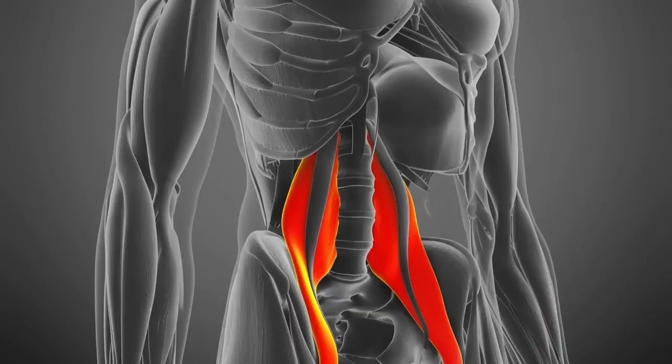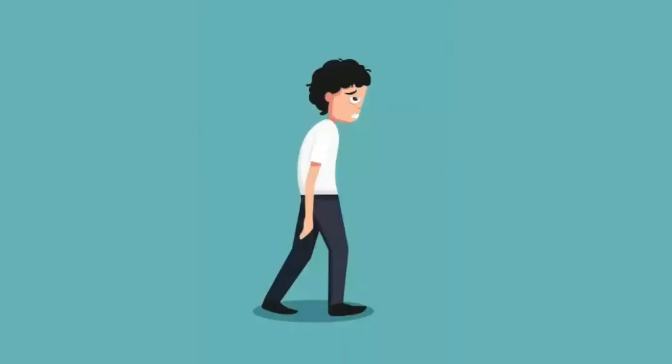So what happens when the psoas becomes too tight? It really throws off a lot of other muscles, including your glute muscles, and everything starts compensating. And you can watch people who have a tight psoas, they usually are tilted forward.